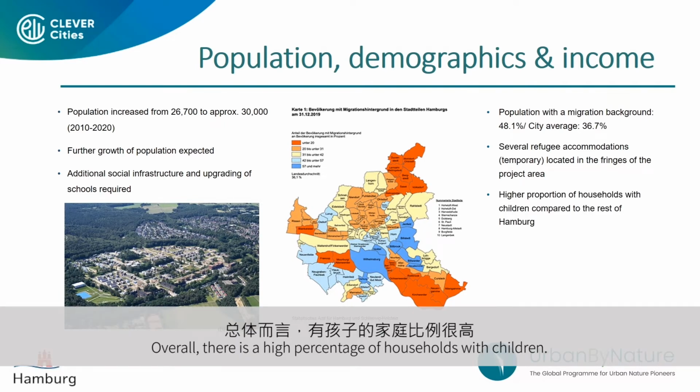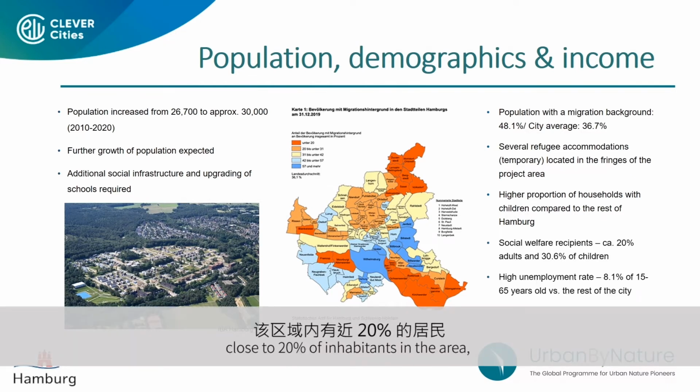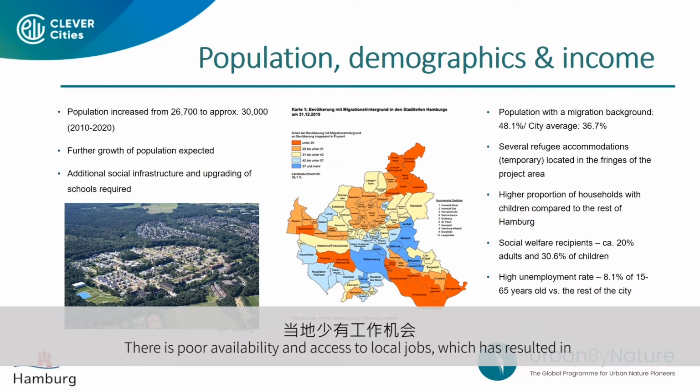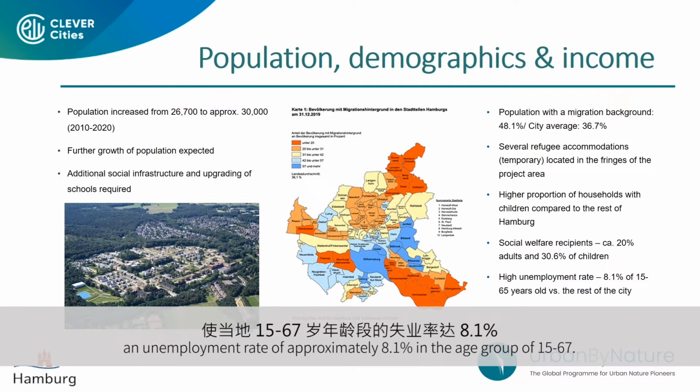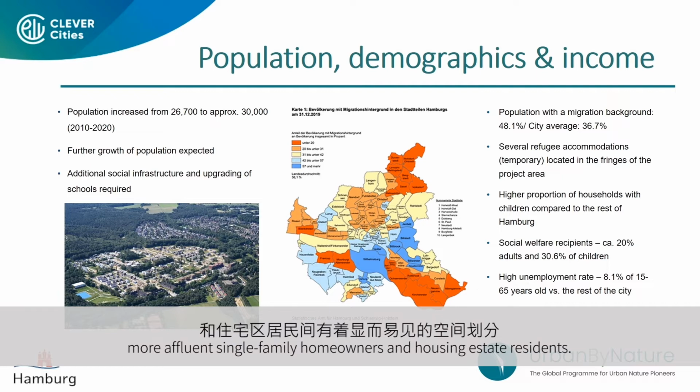Overall, there is a high percentage of households with children. 22% of residents are under 21 years of age. In terms of income, close to 20% of inhabitants in the area, including children under the age of 15, are on social welfare. There is poor availability and access to local jobs, which has resulted in an unemployment rate of approximately 8.1% in the age group of 15 to 65. There is a visible spatial segregation between more affluent single-family homeowners and housing estate residents.